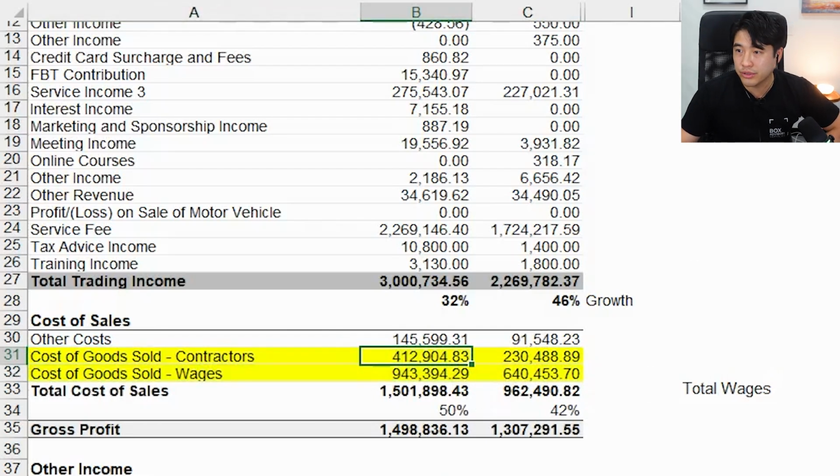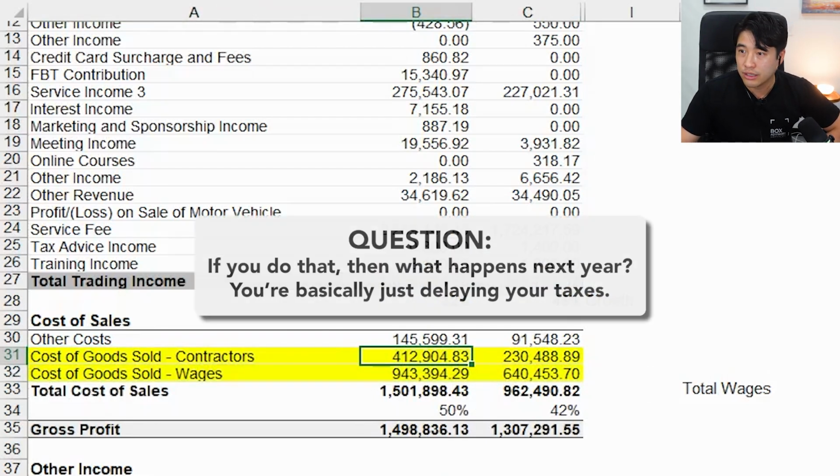Okay, so sometimes people then go and ask, Davie, well, if you do that, then what happens to next year? Like you're just basically delaying your taxes. Exactly, you are right. You are delaying your taxes. But by claiming all the expenses here, that means that next year you will have less expenses to claim and therefore you'll pay more taxes.